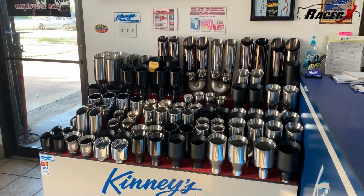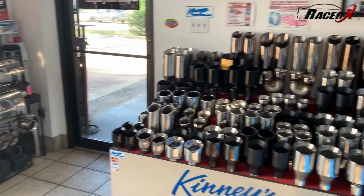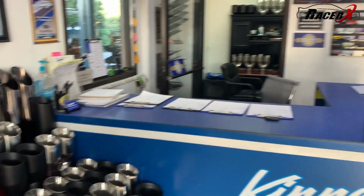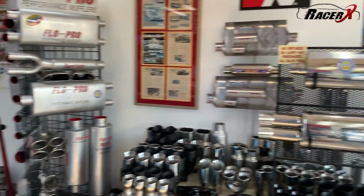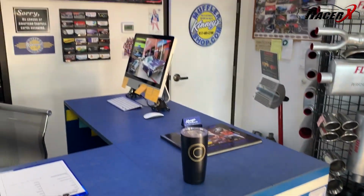Guys, check out all the tip options that they have here. It is pretty darn cool. You can see they've got examples of their mufflers here. And I'll tell you what, it is a pretty well organized little shop. As you can see, Street Demon, they've got all sorts of different tunnel ram type stuff here, different options. Very cool setup he's got.